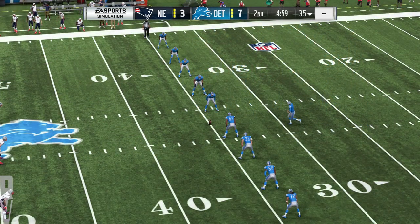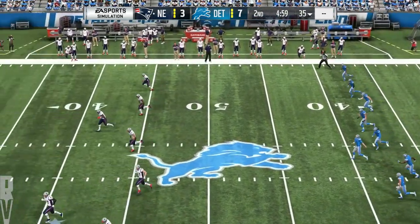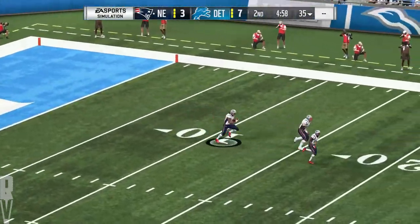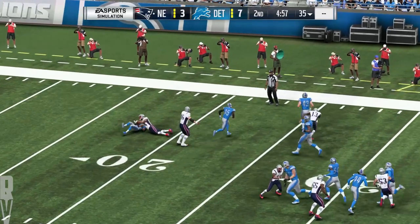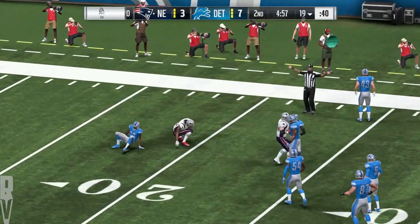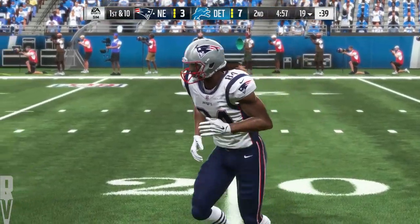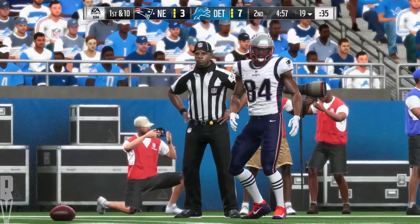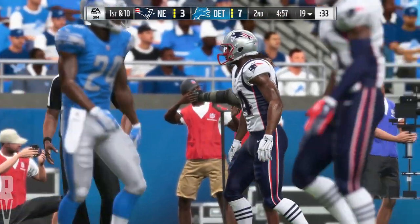Martin the punter now out to kick it away. This is fielded at the goal line. And he'll take it back to about the 19-yard line. And the Patriots gearing up to go now. They punted last time they had it. What steps, Charles, you think they have to take to make sure they don't do that again?